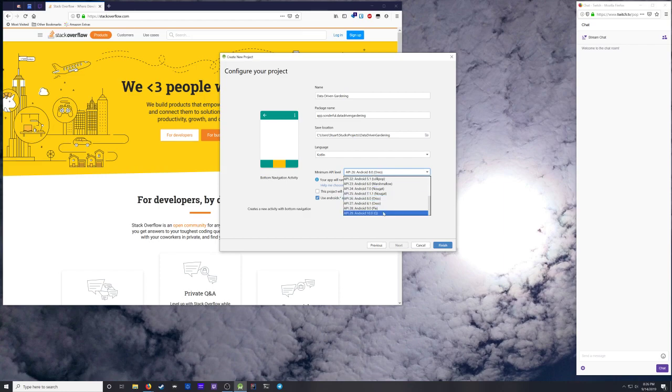I doubt I'm likely to use anything that is not available in 7 or 6 even. So let's just get on with that. We'll use AndroidX. I don't care about instant apps particularly.